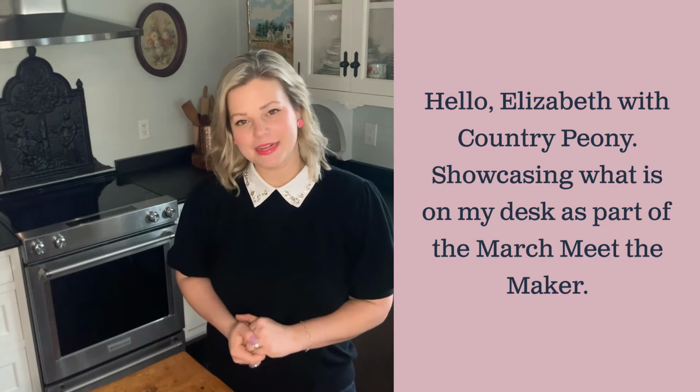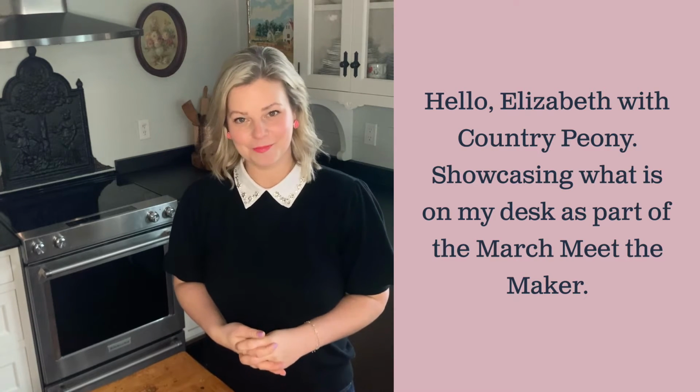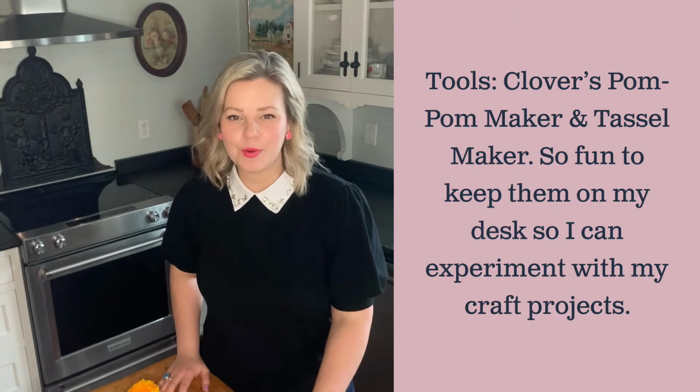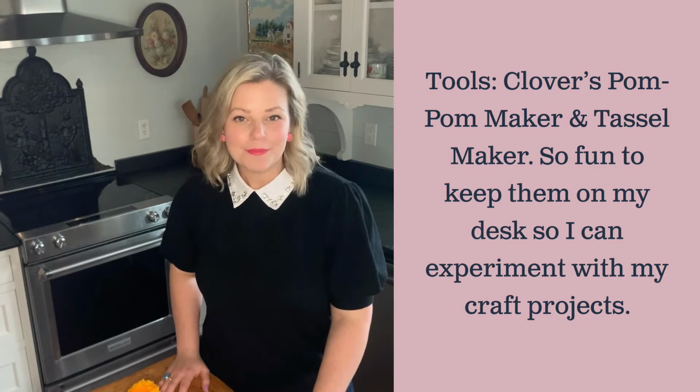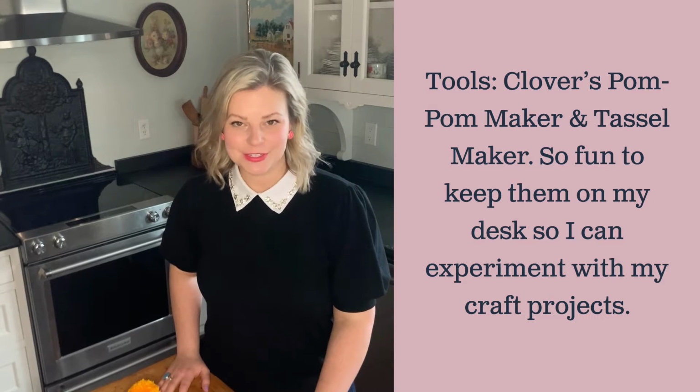So if you want to see some small items that I picked out that I definitely use on a day-to-day basis, then come along. So let's start off by talking about tools. Crafting tools are so important to give you consistent and professional looking crafts. One of my favorite brands to work with is Clover. They make some amazing crafting tools.